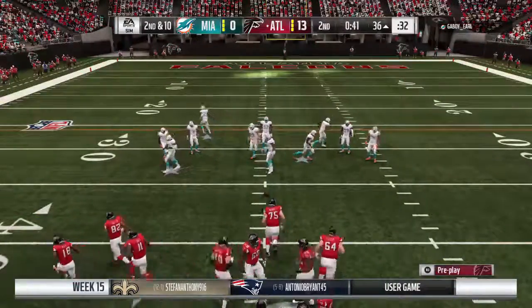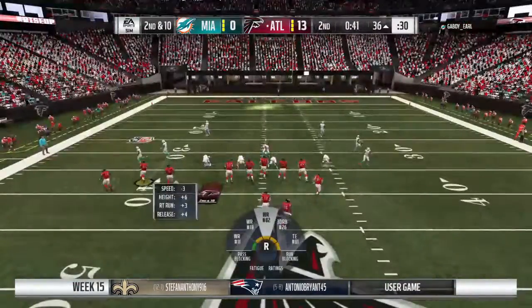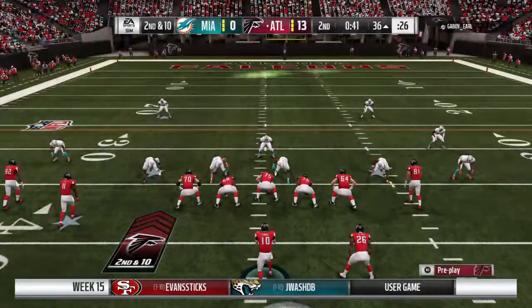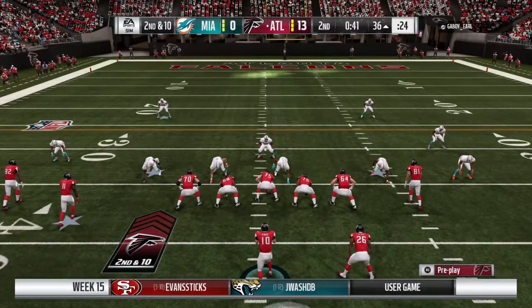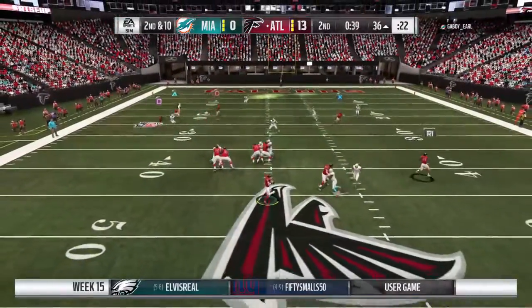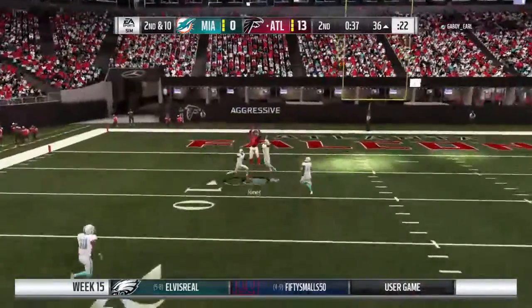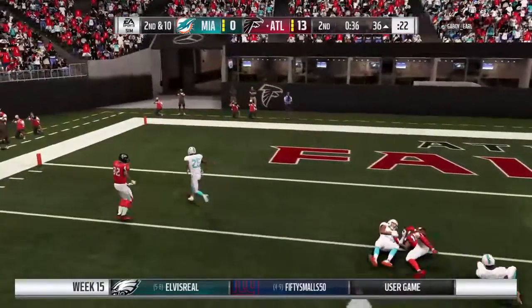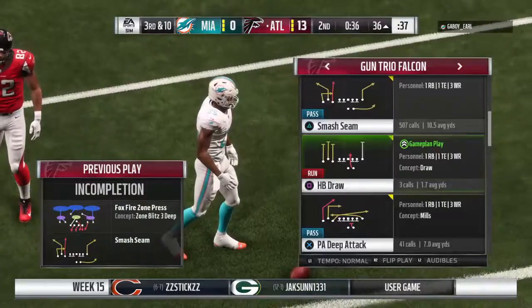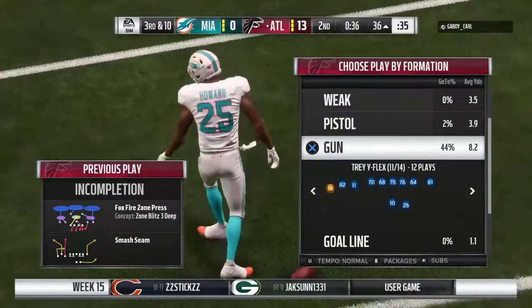They'll try again from the 36 on 2nd and 10. Back to throw now on 2nd and 10. He's going to rifle one deep left side. And he's unable to grab it. Thought he might have had position, couldn't hold on, 3rd down.